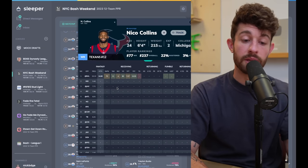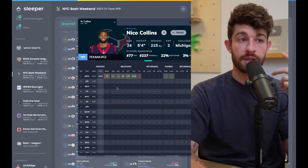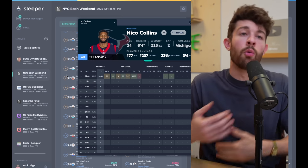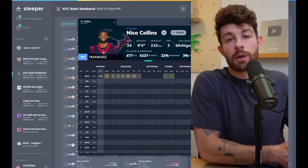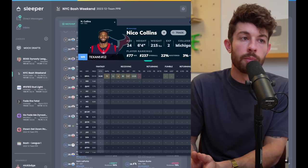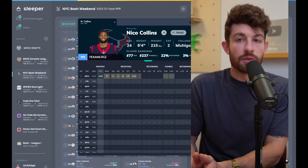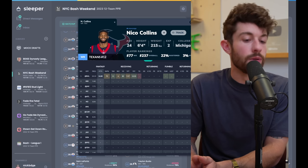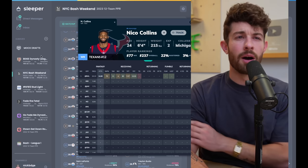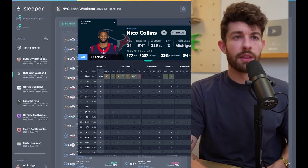Nico Collins had a really, really nice opening day here. 11 targets, 6 catches, 80 yards. Big target share there from CJ Stroud. CJ Stroud's going to get more and more comfortable as the year goes by. He did some good things. He did some bad things, but I feel confident enough in CJ Stroud to know that he'll be able to at least sustain some drives, get the ball to the best playmakers on the offense, and it looks like it's Nico Collins for right now. So not a guy I'm indulging on necessarily, but like 3% of the FAB I'd be okay with.